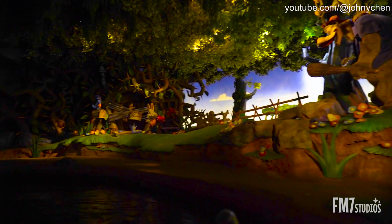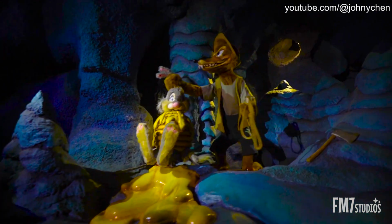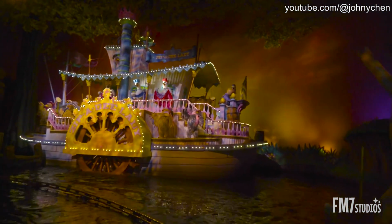Even though Splash Mountain is gone, the attraction's legacy lives on, with all who got to enjoy it in its 30-year lifetime, screaming down the 50-foot drop and singing along to Zippity Doo Dah.